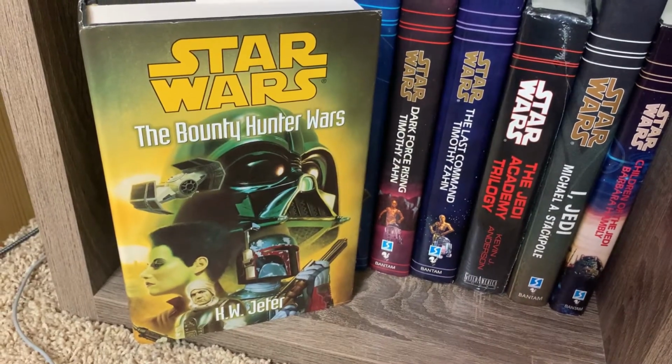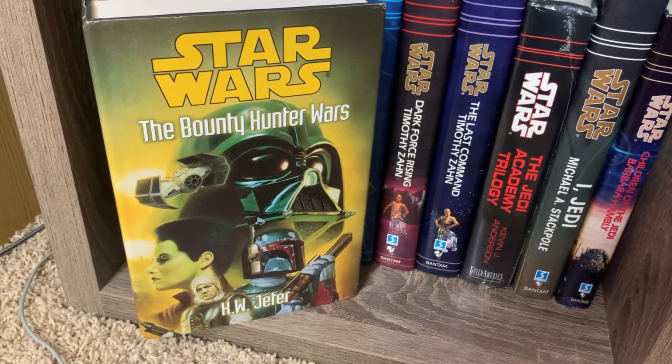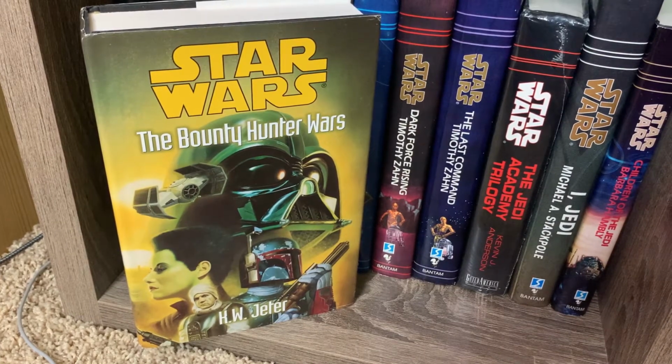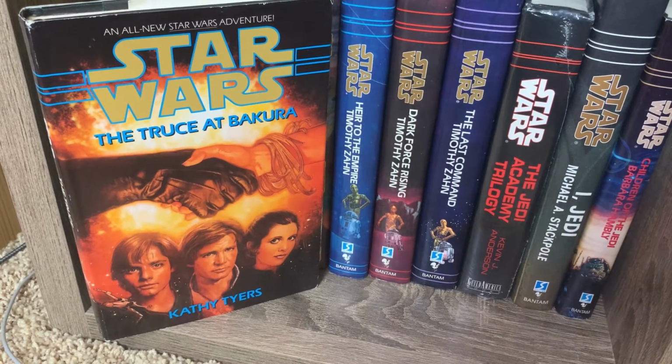Bounty Hunter Wars is another one of the tougher books to find out of the 90s Bantam era of science fiction book club hardcovers. This collects all 3 books from the Bounty Hunter Wars. The Truce at Bakura science fiction book club hardcover. Again, this one is very easy to find, very cheap.